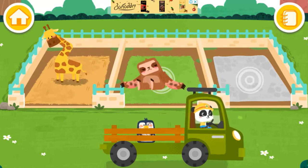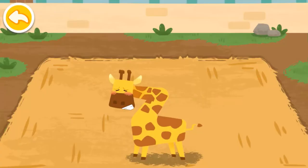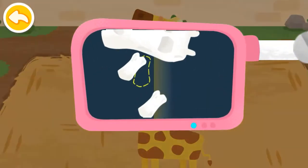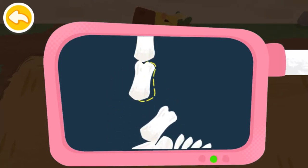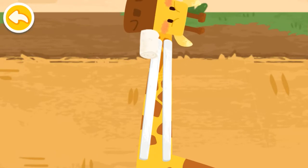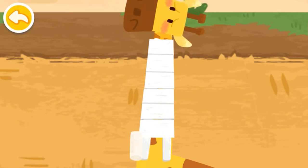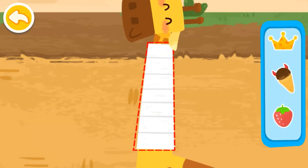Let the animals move into the new dormitories. Neck is injured. Let's help check it up. The bones are crooked. Let's put them back in place. And then splint it. A sticker to decorate the bandage.